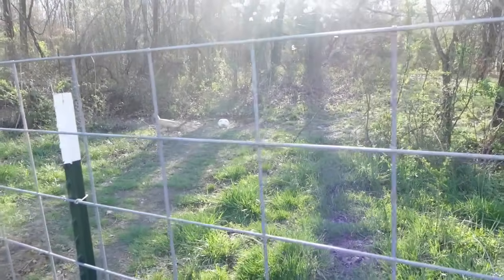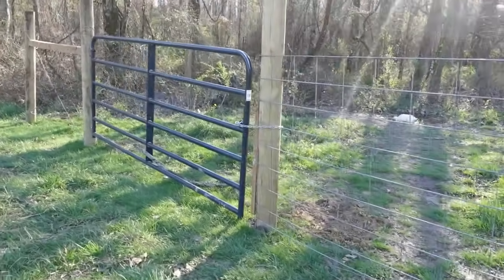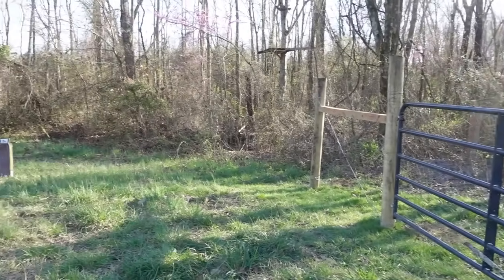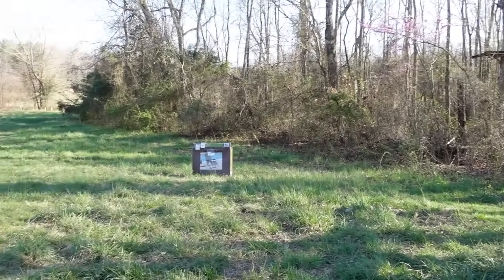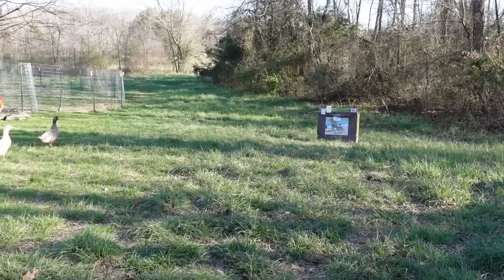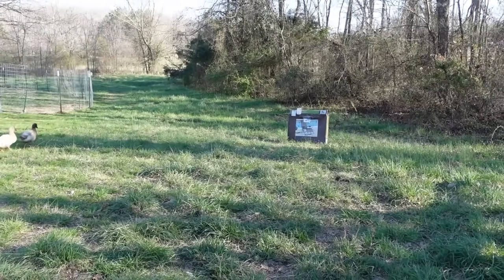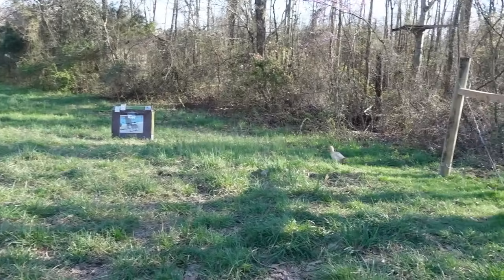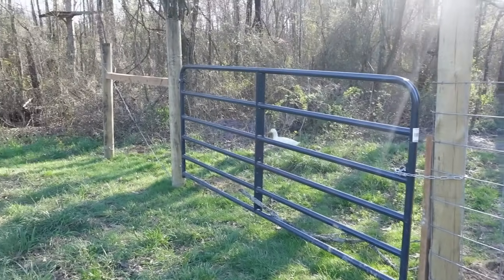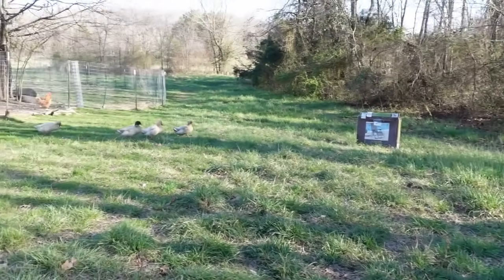But they've been working on extending this fencing and putting in another gate so that we can expand our fencing out here and give a larger area for the goats to go ahead and graze, because we have all this gorgeous green grass over there, just lush grass that we can't utilize right now because we don't have fencing to keep the animals contained. So that's the beginning of that project there. And I know the goats will sure appreciate it.